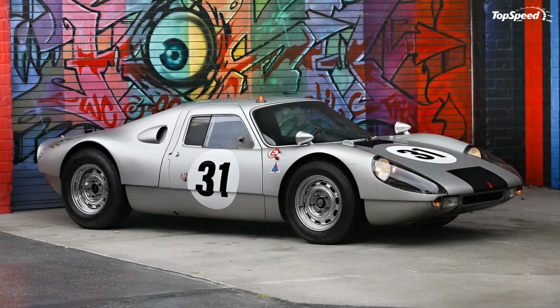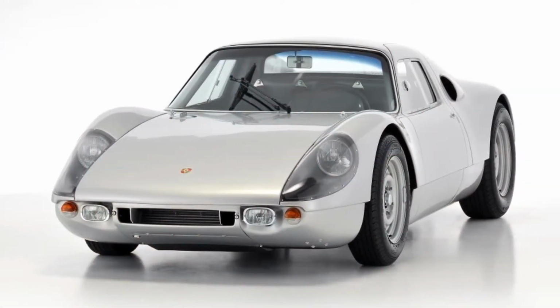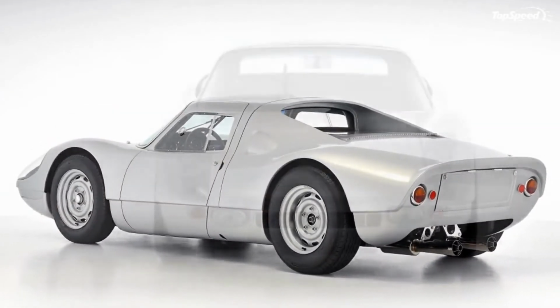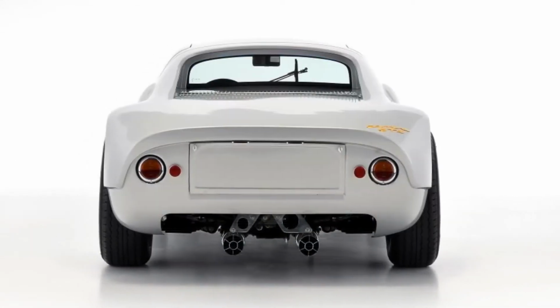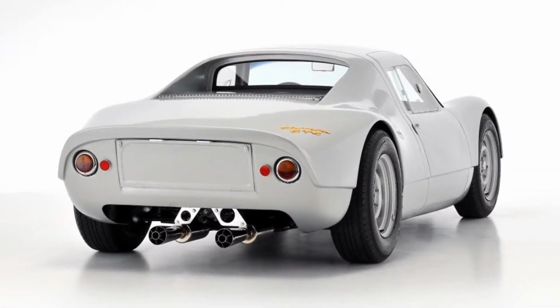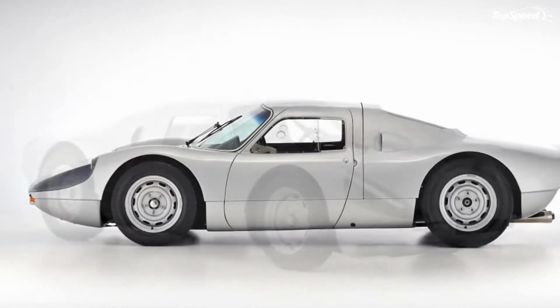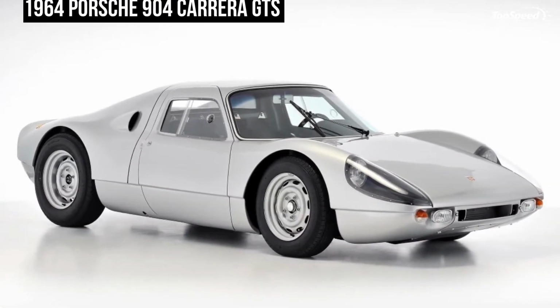The most expensive 904 to date was sold by Gooding & Company for $1.6 million at the 2013 Pebble Beach auction. If Gooding's estimate for the model shown here proves to be accurate, this Porsche Works team car should break that record and become the first example to exceed $2 million. The auction house estimates it will change owners for $2.25 to $2.75 million.